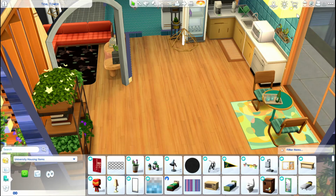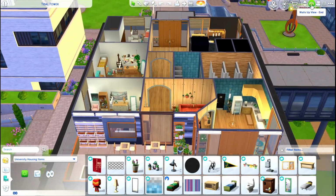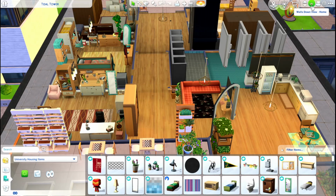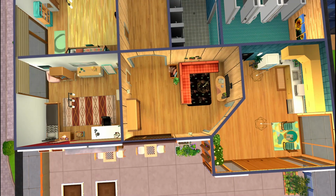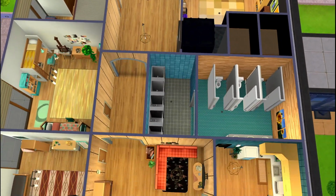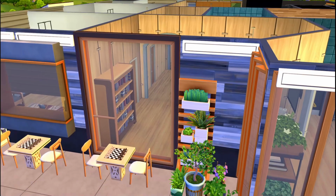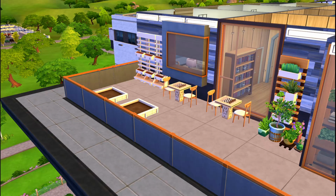Okay, so now we are in game, so I thought I would show off the final build. Let's see, how do I want to do this? I figured I'd show the floor plan from up high. So these are all the different rooms. I put a little bit of an outdoor area, but now we can actually go down like this. And oh my gosh, this is the little outdoor area that I made.